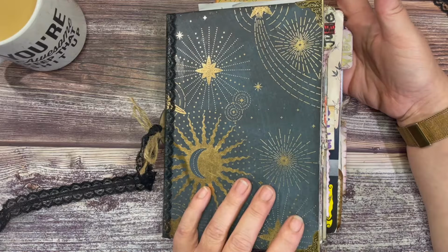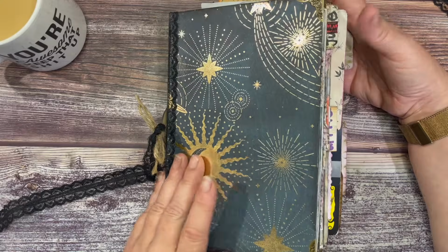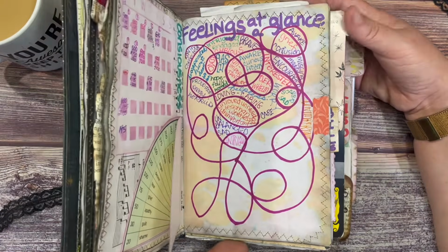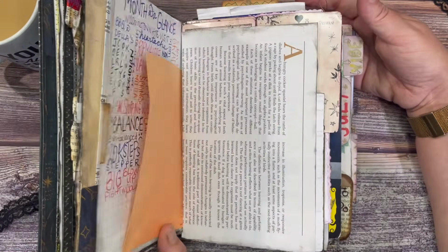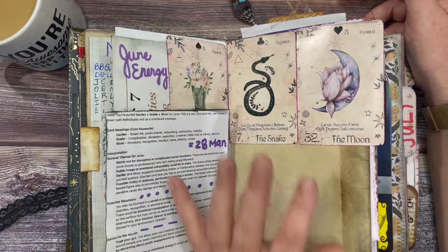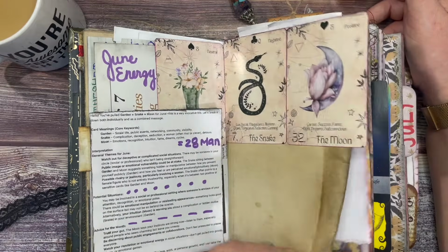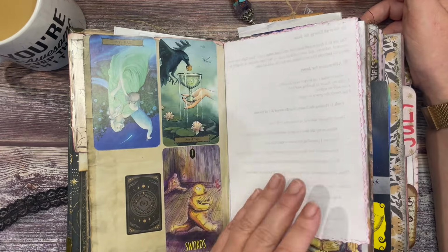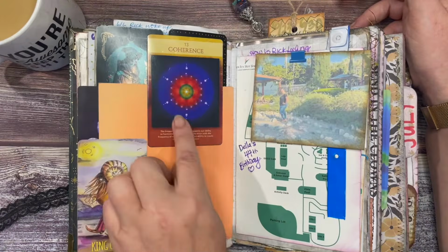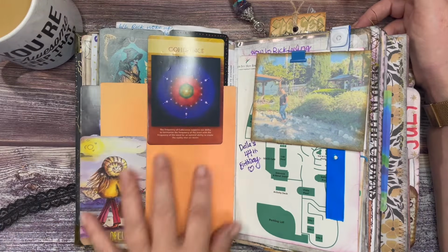Here in the celestial journal that we made in one of the last videos last month, we put this journal together with my goals and hopes of kind of putting all of my journal stuff in one place. So doing a month at a glance, doing some of my Lenormand cards and tarot card pulls that I had in envelopes for the month, and those went into my journal. Now these little tarot cards, I got these from Temu so that I can glue them into my journal.